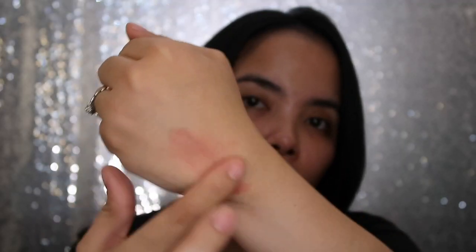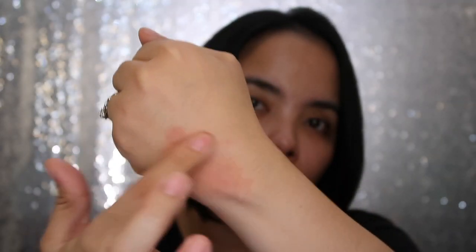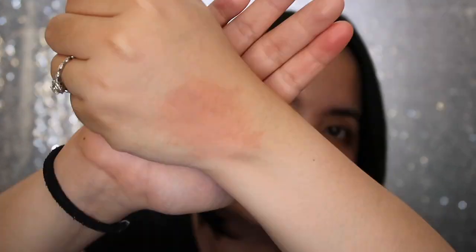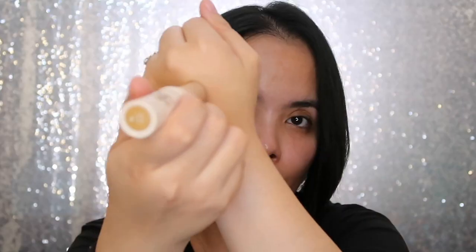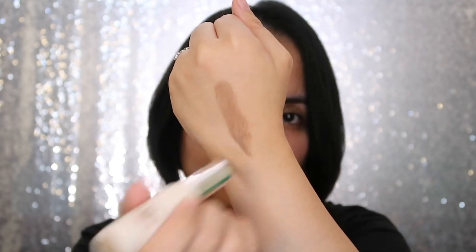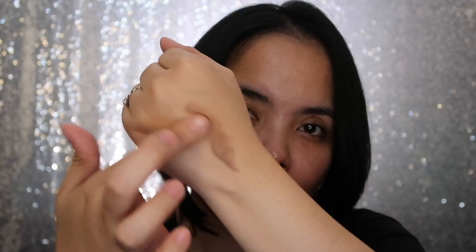Tapos i-blend natin. Yan yung itsura niya. May pinkish tone. Next naman is si Cocoa. This is how it looks like. And let's blend it.